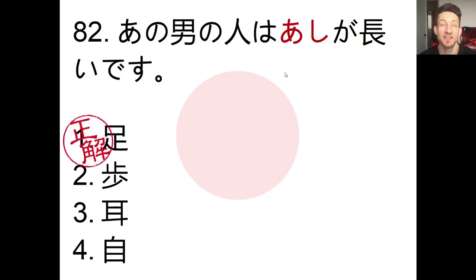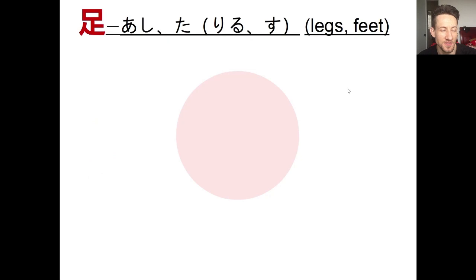Alright, so the answer is 1番です。足。あの男の人は足が長いです。So that man over there has long legs, or that man's legs over there are long, something like that. So of course, the word ashi means legs, and we'll take a closer look at this character in a little more detail. So just like I said before, ashi means legs, but it can also mean feet. So it has both meanings.